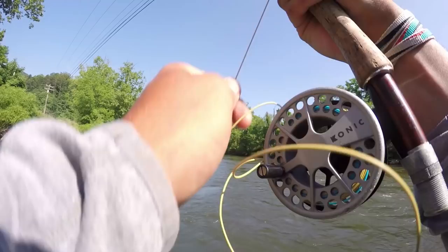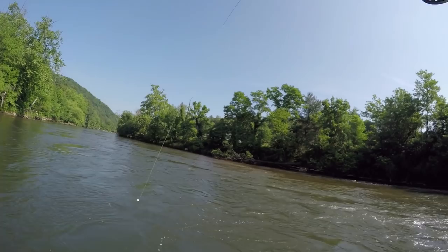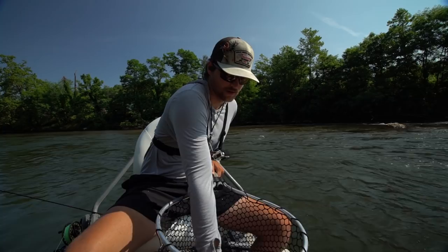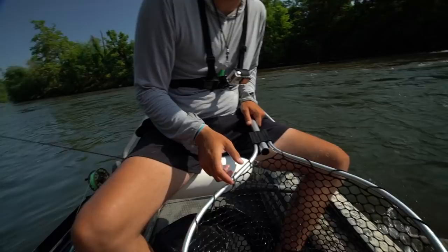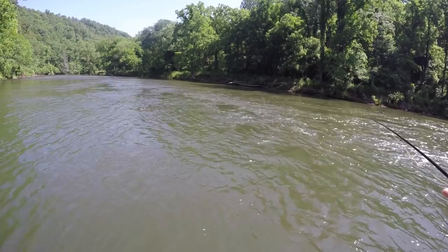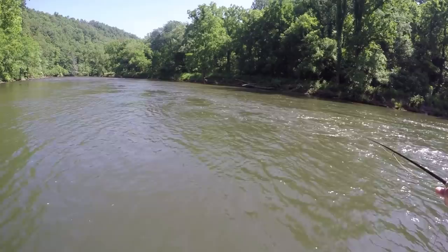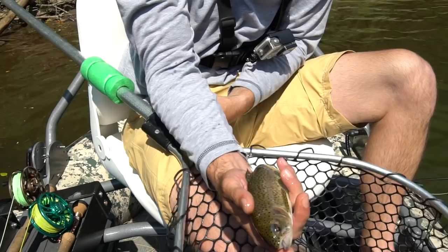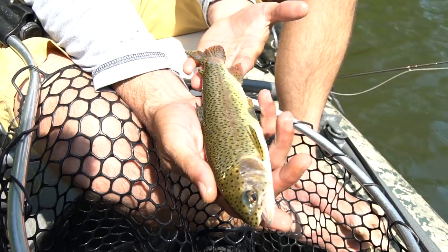Got him. There we go. Another rainbow, that's for sure. All right, a couple minutes later, it's that big seam. We get on that big current break and catch a trout that you can't film because he's too slippery. Okay, Colin's turn. There we go. Oh yeah. That's a fish. Another rainbow. All right, one for the collection. Look at that fun little slab of trout right there, with pretty colors. A little purple lateral line and some pink cheeks.